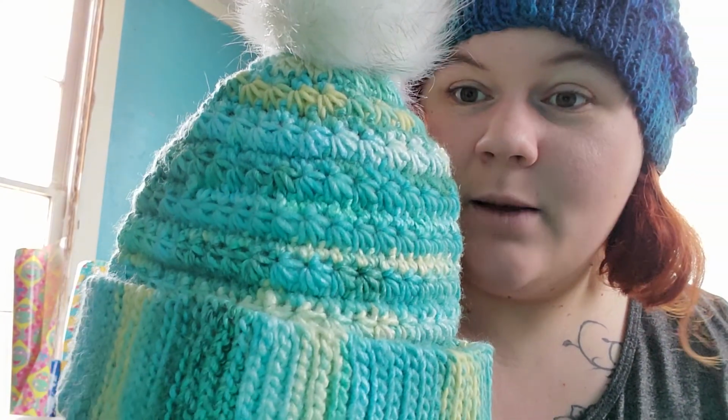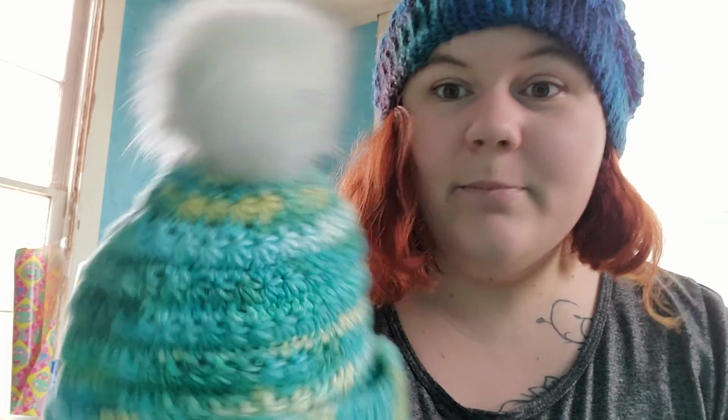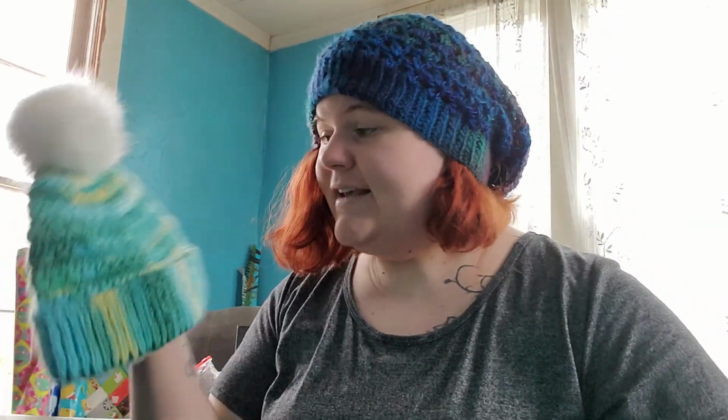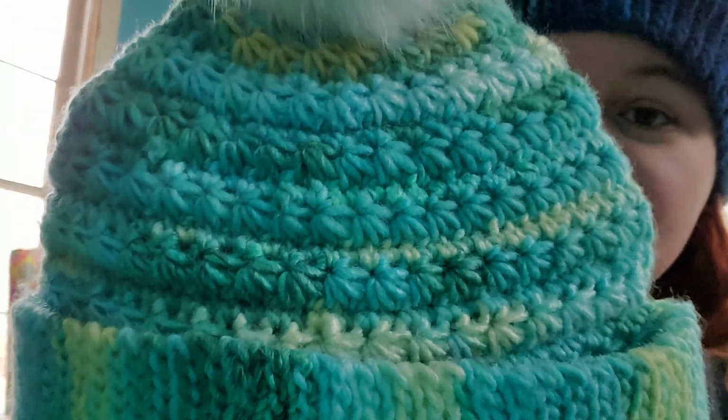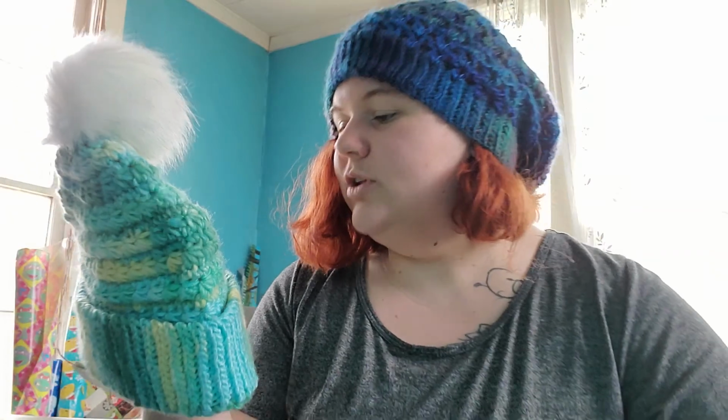Everybody picks this up and adores it, but they never buy it. I'm like, come on! It is stunning! Look at that star stitch. Look at it! So cute.